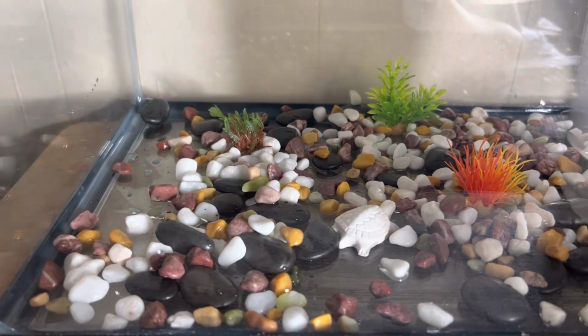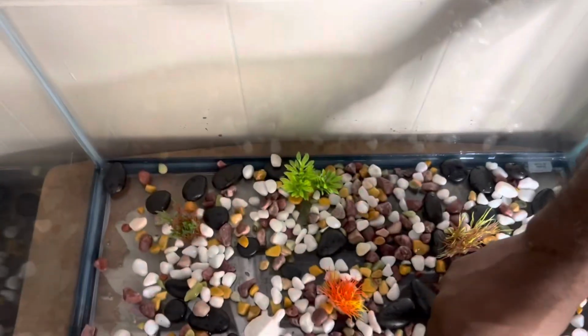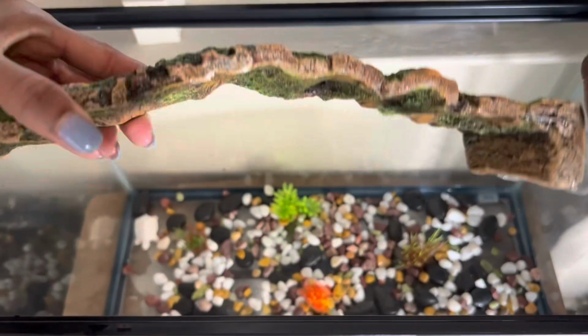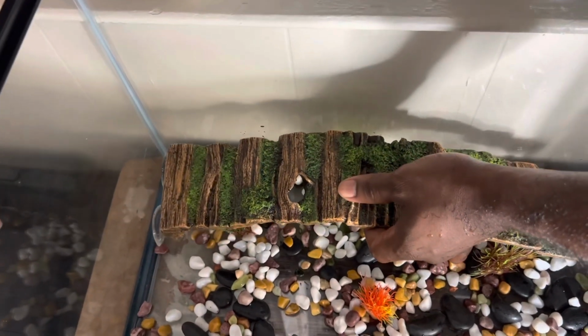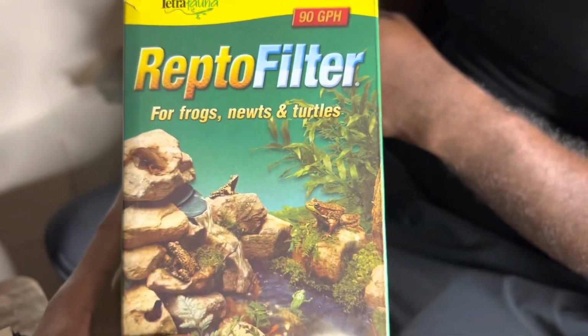Alright, so we're going to put that all over. And a better view for you guys to see what it looks like. We're gonna place this. We washed it. It's clean now. And this is not real wood, guys. It's fake wood. Okay, so now we're about to put in the reptile filter for frogs, newts, and turtles.